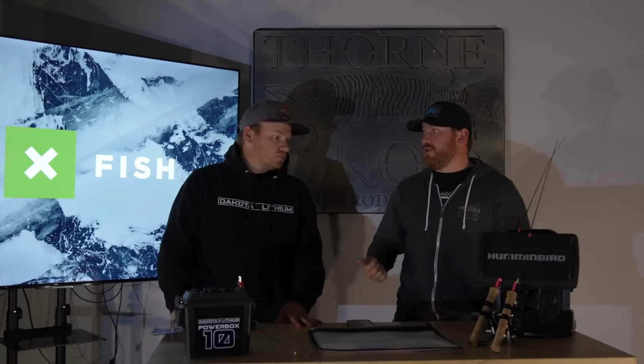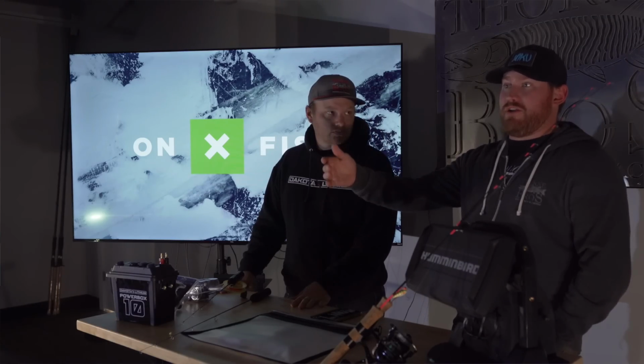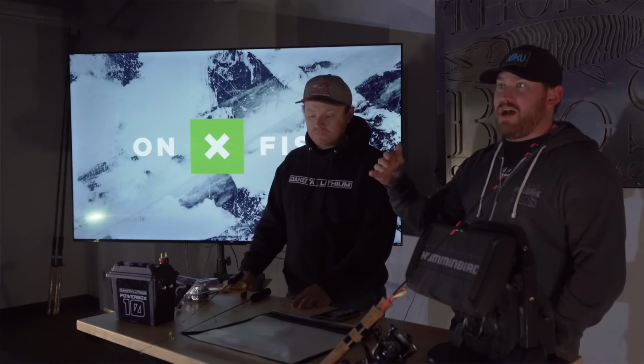With run and gun fishing, the tag team option is by far the best, where you have one guy with the live bait and another guy with an auger and a flasher unit of some kind. Being able to stay super fast and mobile is the name of the game here. So having a guy with you and then trading off is by far the best way to do it.